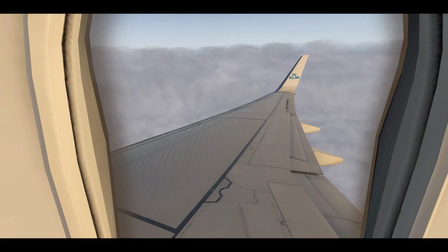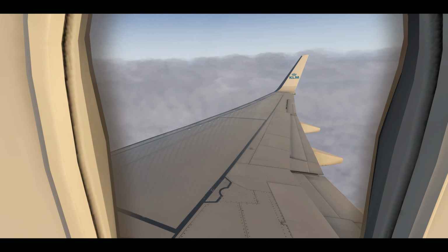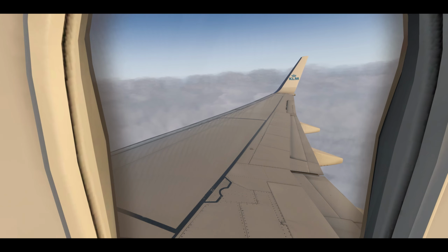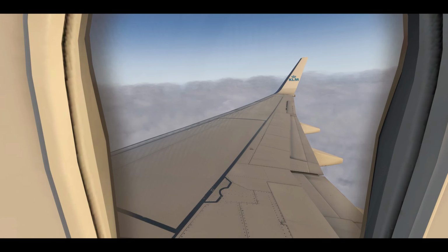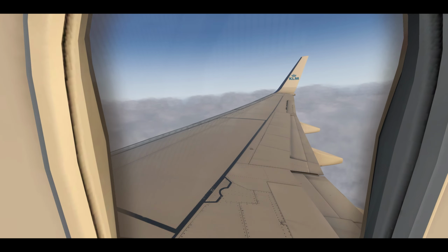And of course the terrain, if we can get satellite imaging for the terrain and a little better terrain, not as low poly, that would be great. But yeah, XP11 has really cool things going on for it, for sure.